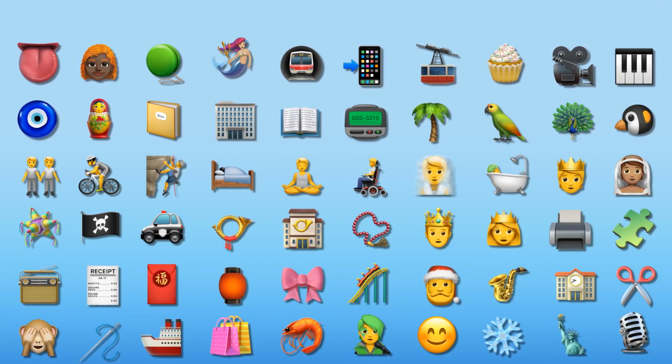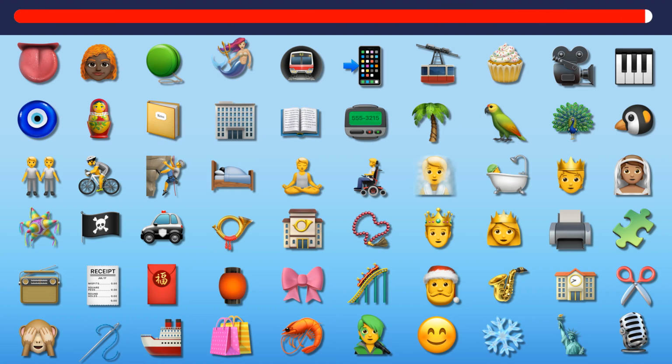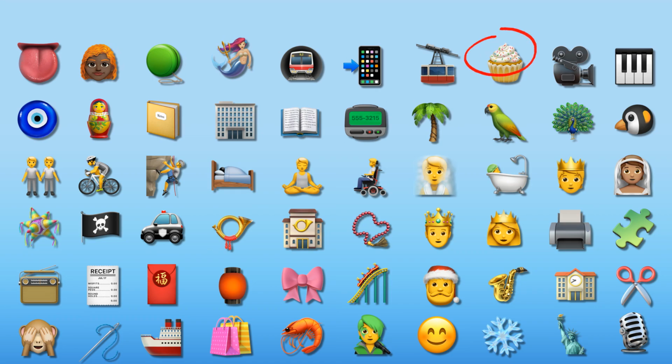Next set. Can you see any desserts among these emojis? Piece of cake! Literally.